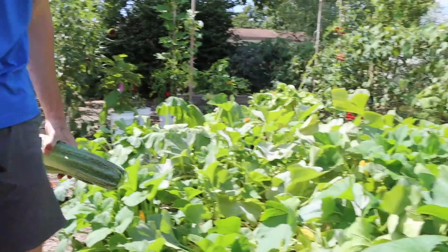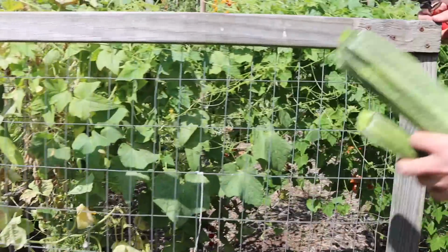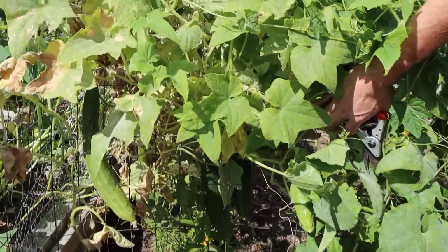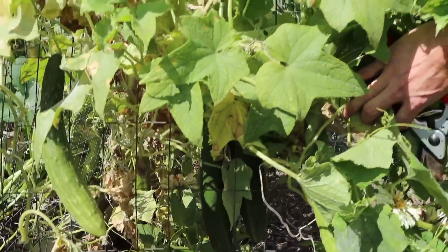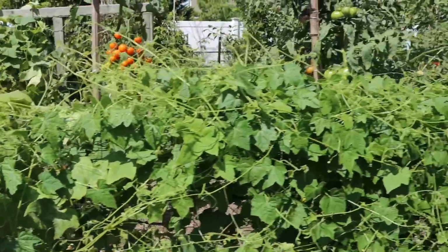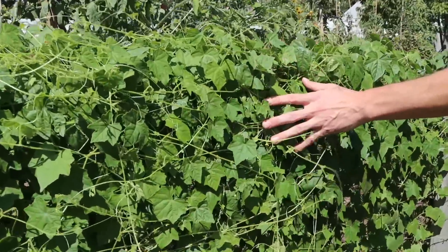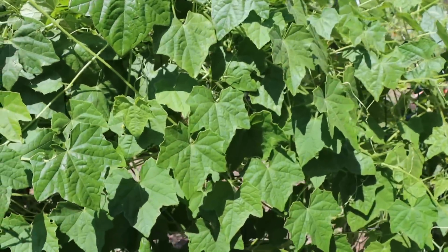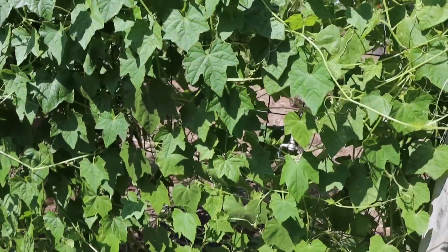Let's keep going. Along this fence line, you'll notice we've got a lot of cucumbers. Look at this right here. 3 cucumbers ready to be harvested. Just looking excellent. I mentioned earlier that this cucumber variety right here, you don't want to plant a lot of them. This is the Mexican gherkin because they'll just take over a whole section of garden.